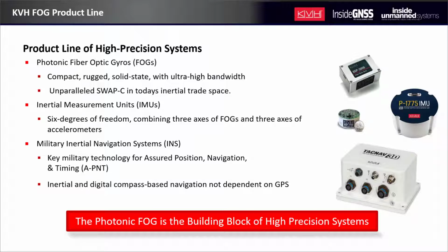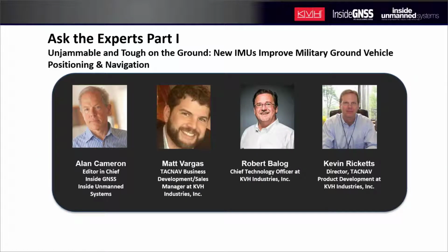The photonics FOG is the building block of this entire product line. So with that, I will pass it back to you, Alan, before I jump into the guts of the photonics integrated chip.